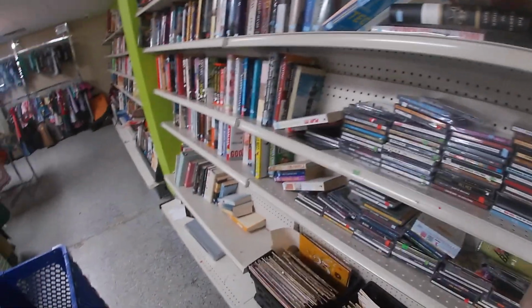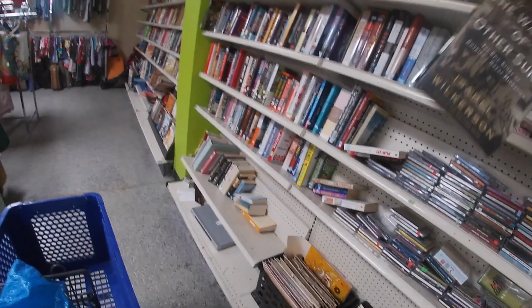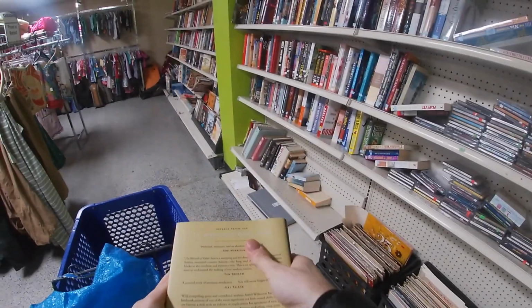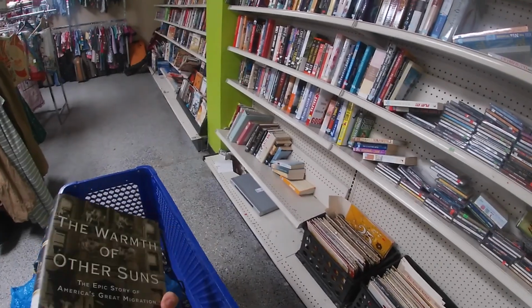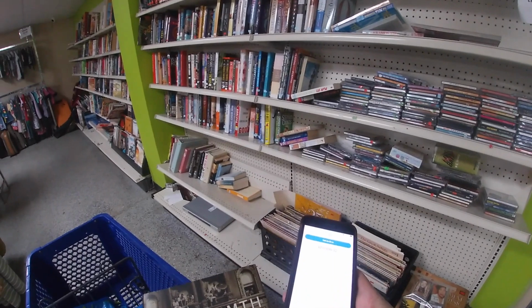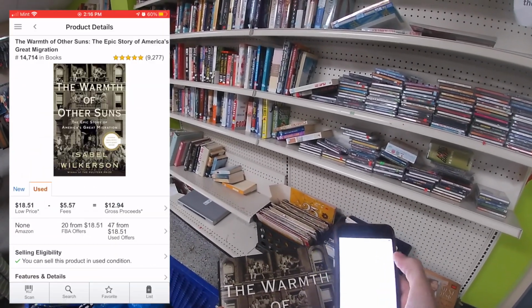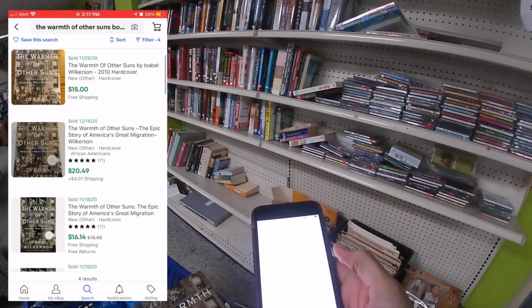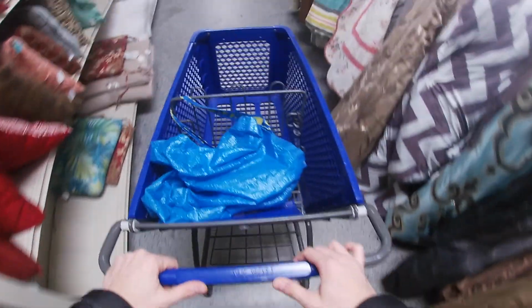I don't usually look at the book section, but I went ahead and took a look at it and found this book. This was one I considered reading at some point. And this was almost brand new. No writing in the book, no bent pages. Dust jacket was in great condition. I'm pulling up the Amazon app to check there and see what this sells for on Amazon. And then the eBay app as well, and you can see in the $18 to $25 range for that book in great condition.